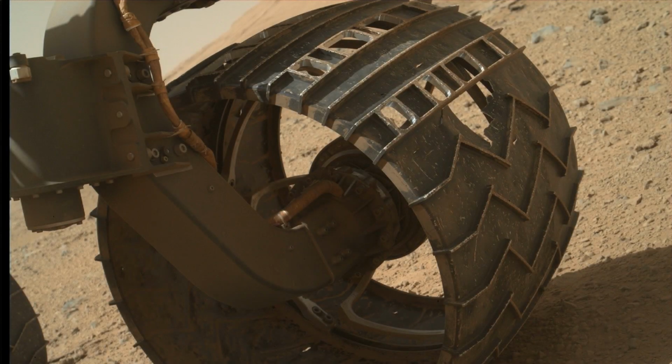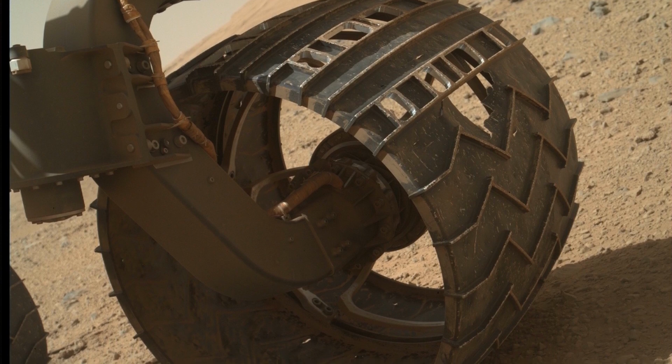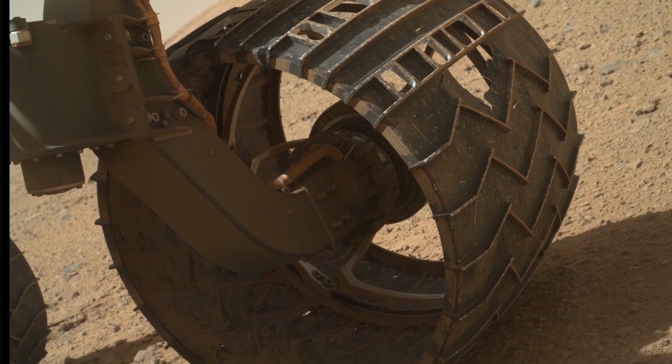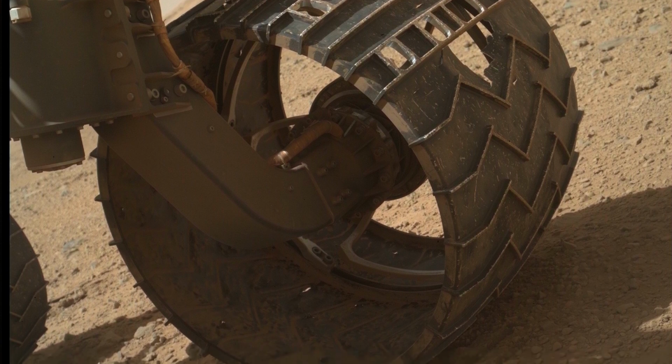Hold on. This little rover is climbing a mountain? How is it pulling that off? Isn't it more of a flat surface kind of robot? Don't underestimate Curiosity's capabilities. It was designed to handle challenging terrain. And the team back on Earth is meticulously planning each step of the climb. It's a slow and steady process, but the view from the top is worth it.